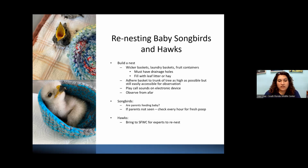And another thing you want to take a look at is, are the parents feeding the baby, right? Because the parents might be there, but are they actively taking care of this baby? Again, this takes a little bit more observation. If you don't have the time or you're unable to do so, just check the nest periodically.